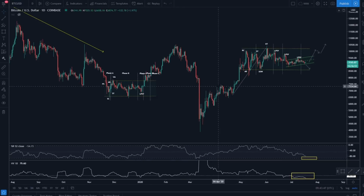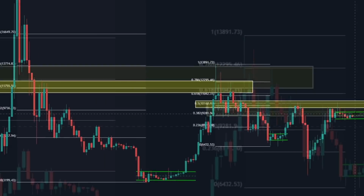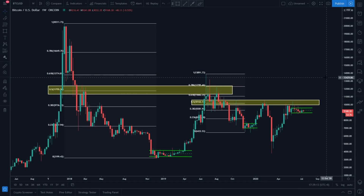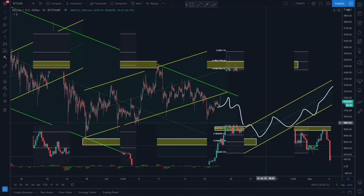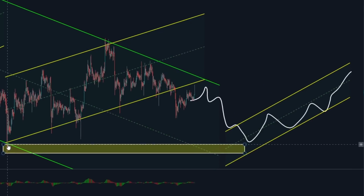So this was an accumulation phase, so this could be a re-accumulation phase. Is this going to be a consolidation phase before we actually start heading to the upside, or is this consolidation phase going to reverse to the downside? Another ascending channel, then there is a possibility of price coming around this previous low area.